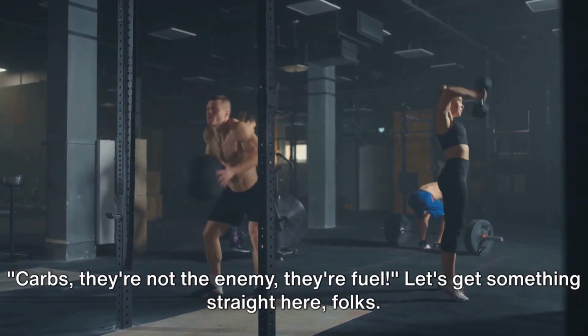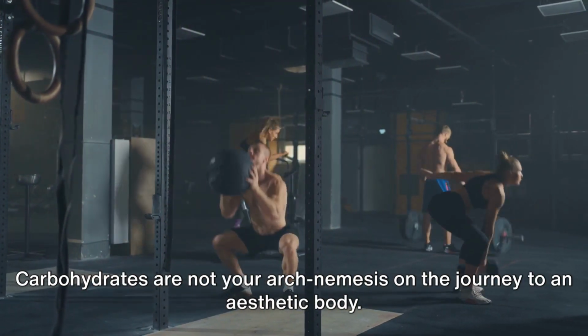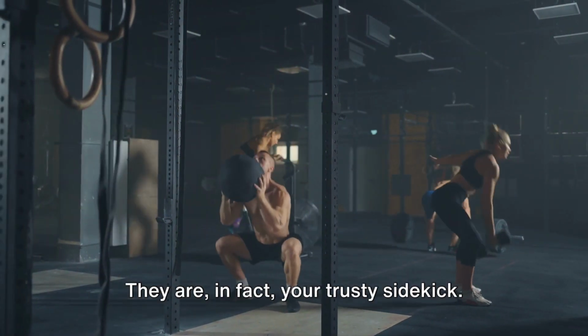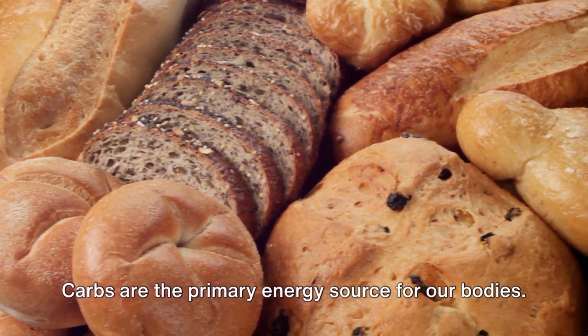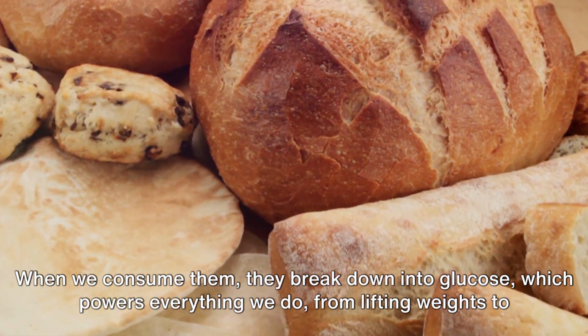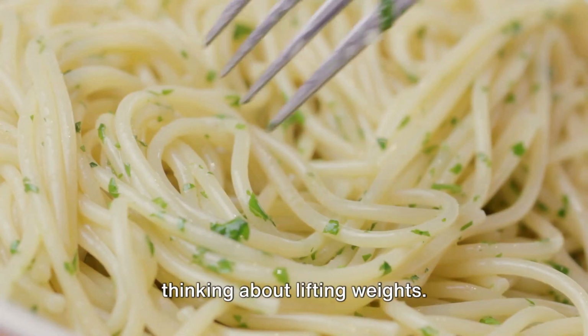Carbs, they're not the enemy, they're fuel. Let's get something straight here, folks. Carbohydrates are not your arch nemesis on the journey to an aesthetic body. They are, in fact, your trusty sidekick. Carbs are the primary energy source for our bodies. When we consume them, they break down into glucose, which powers everything we do, from lifting weights to thinking about lifting weights.